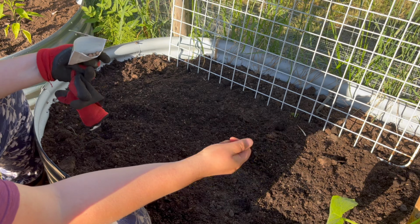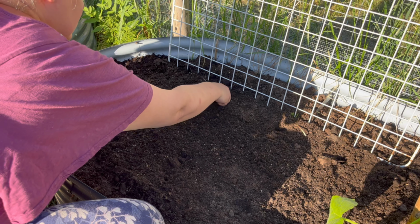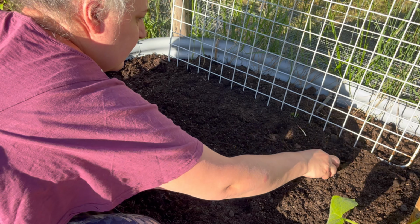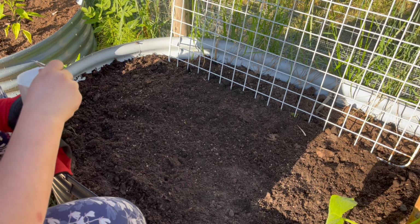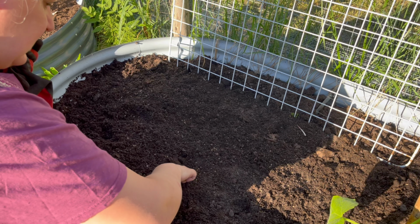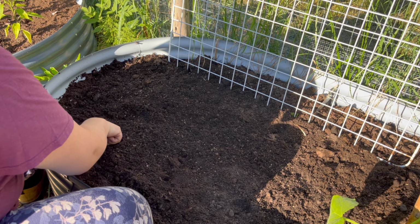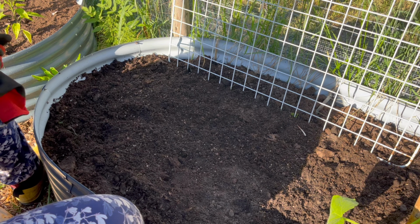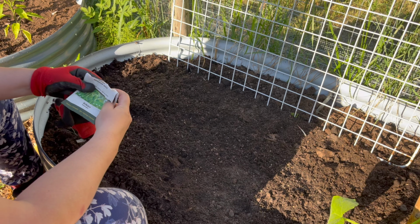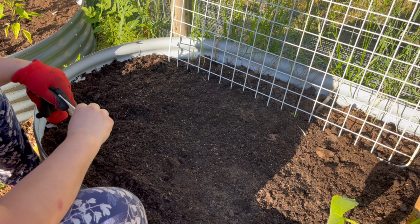Here are these garbanzos. I like to eat them. One, two, three, and four, five, six, seven. I only have seven plants. There's just so few here that I will only plant one in each hole. Hopefully they all germinate.